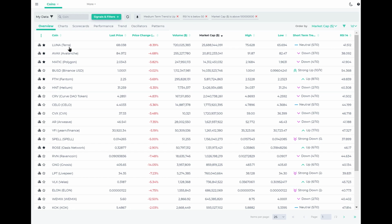And you can see that there are several very interesting projects on this screen. Avalanche, obviously another layer 1 protocol that's had a lot of development in the ecosystem. Polygon, another one. Phantom, yet another layer 1 competitor to Ethereum. Helium as well. Curve, we talked about as one that we're bullish on, both the fundamentals and the technicals.